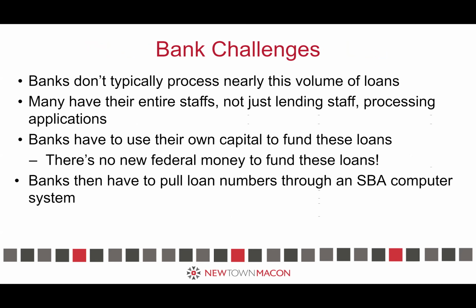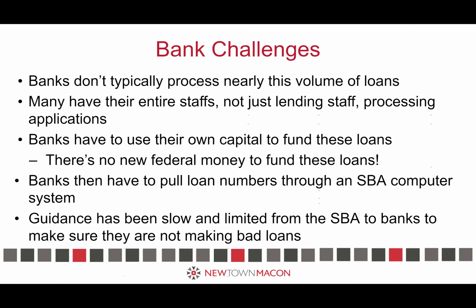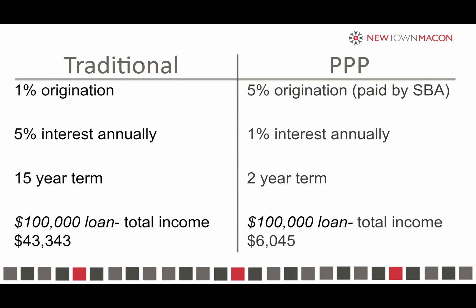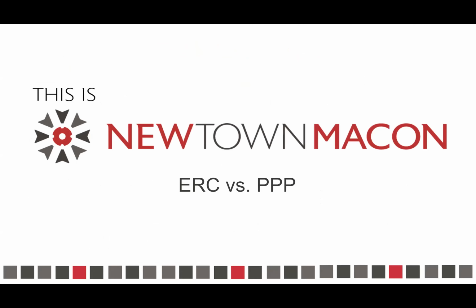They have to pull loan numbers through an SBA computer system, which can be a challenge. And many of them are still waiting on guidance around some of the legal questions. There's also an issue that banks are typically not making as much money on these loans as they do on traditional loans. So when you think they're using the same pot of money and they can either do the PPPs or the traditional loans, they're more likely to want to keep their money to do the loans they used to be able to do, because they're going to make more money that way. So that's why for a lot of financial institutions, they are only doing these loans for their own clients.